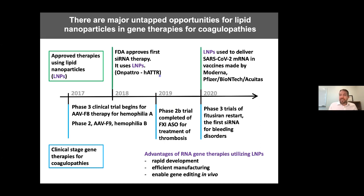So there's lots of exciting things happening for LNPs and their development, and I think we can apply these to bleeding disorders and to thrombosis. Here I'm highlighting the gene therapies that are in the works. There are clinical trials for both hemophilia A and B using adeno-associated viruses, AAVs. There's also a phase IIb trial completed for thrombosis, which is an antisense oligonucleotide. And there's a phase III trial for bleeding disorders using a GalNAc-conjugated siRNA.